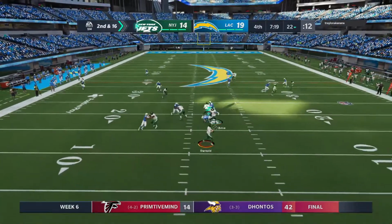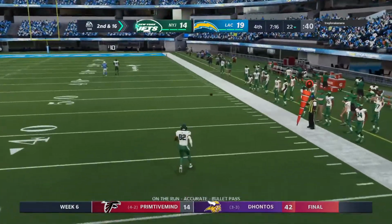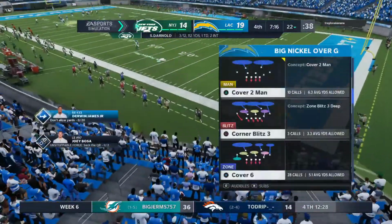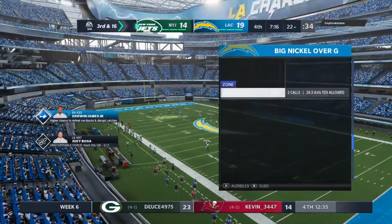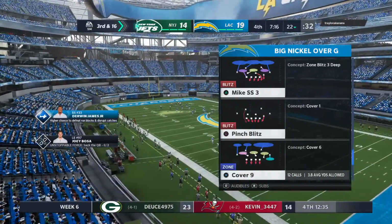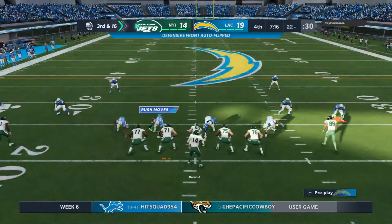Now on 2nd and 16. Darnold flushed out right. And his throw's going to be incomplete. He was looking for Jamison Crowder there. And it's 3rd down. They certainly did a nice job improvising there, extending the play, hoping someone would come open downfield, but they never did.